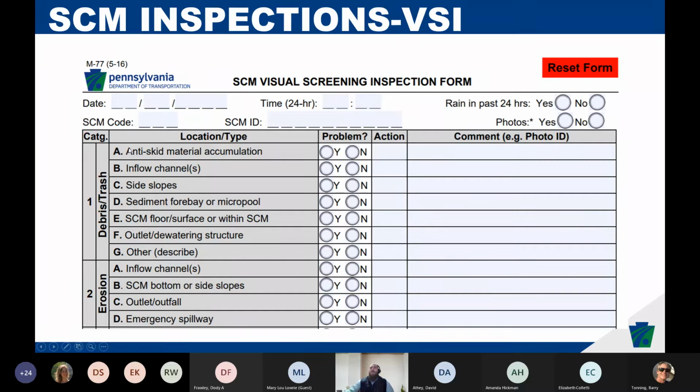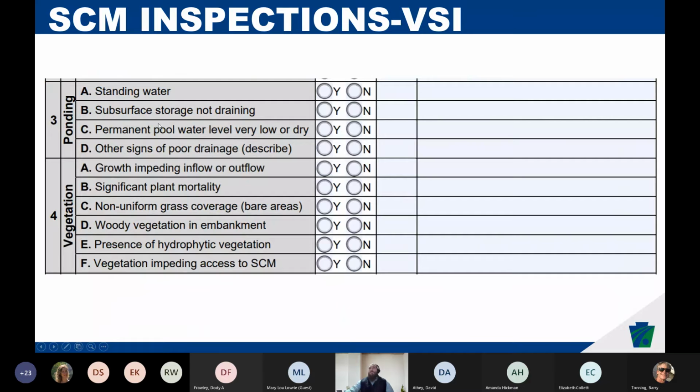So we go through them. We want them looking at all different locations in the SCM and whether it's trash or debris. The next big one we want them to look at is erosion issues. So we want them looking at the inflow channel, the SCM bottom, anywhere where high erosion may occur. The other big thing, and I'll talk about some more of the results we've seen in later slides, but ponding is a big issue that we see.